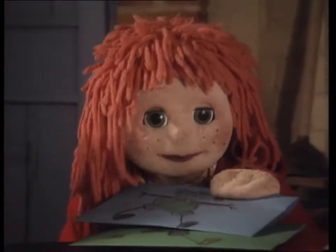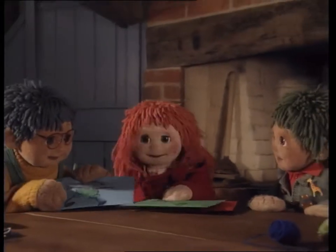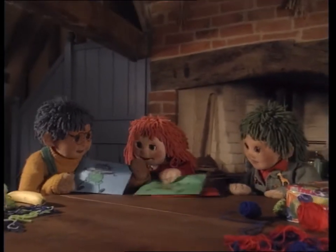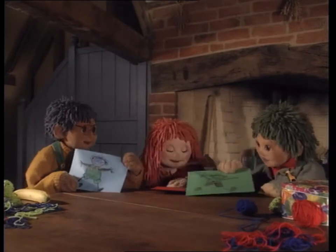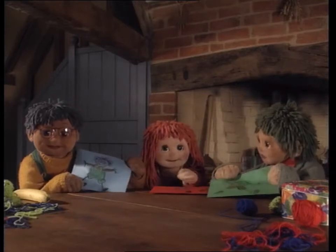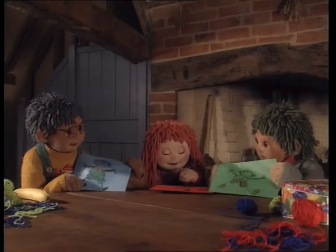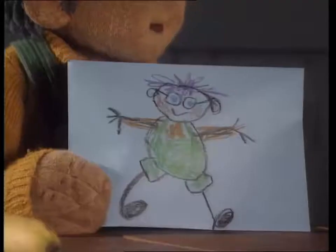Alors, la lettre bleue est pour Tom. Oh, thank you, Tilly. A nice blue letter for me. Oui. La lettre verte pour Tiny. Oh, thank you, Tilly. Got a green letter for me. Et la lettre rouge pour Tilly. Oh, yeah. A nice red one for Tilly. Can we open them?